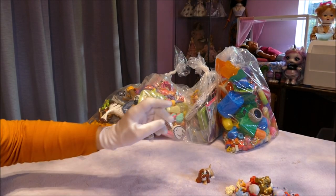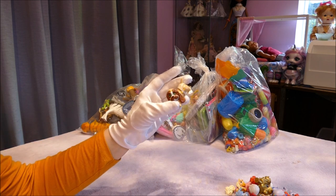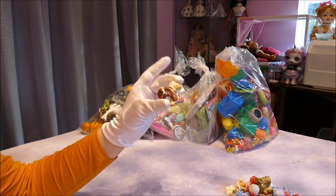So in that bag, again, I pretty much paid what I would have for the toy individually anyway, so there was no bonuses on that.